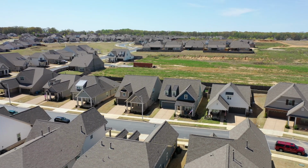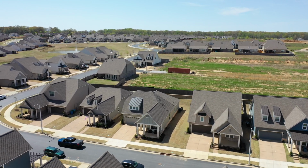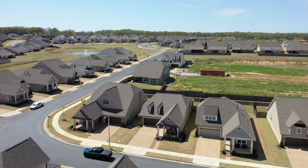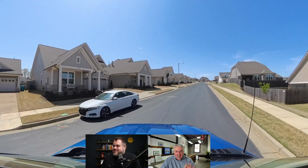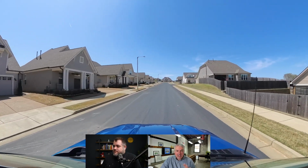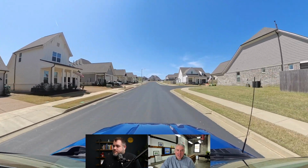Let's drop that. Yeah. Nice porches on all these 55 plus homes, fenced in yards, and Grant is offering 3% closing costs on everything right now. So get in on these 55 plus homes if that's an option for you. Prices beginning in the low 400s up to about $500,000.